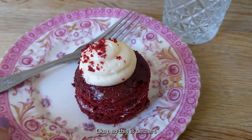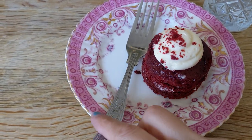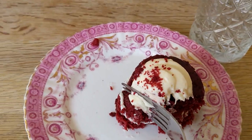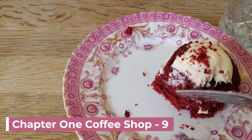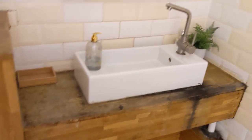Okay, so this is dessert. I got a little red velvet cake. Look how cute it looks. Presentation-wise, it just looks adorable. I like how the pink elegant plate matches the color of the cake. I also want to mention how lovely and kind the service was, and I really enjoyed the ambience of the place. Texture-wise, it reminded me of a sponge cake that was a bit too dry and dense, but the cream was tasty and it wasn't too sweet. So overall, I'm gonna give Chapter One a 9. Really nice bathroom.